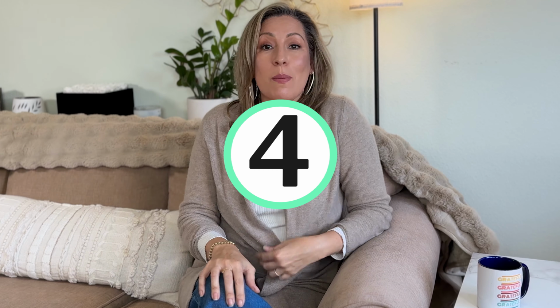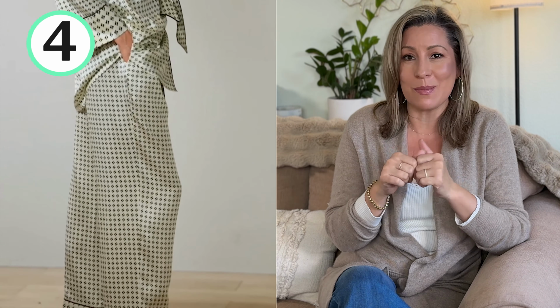Okay, the next item on my list is a silk robe or silk pajamas. Now, I do not have this one. That I'm buying it for myself and for someone else.